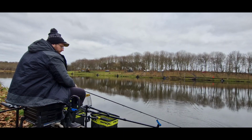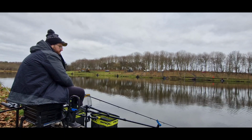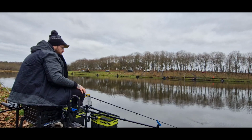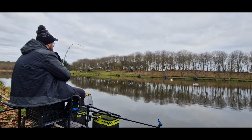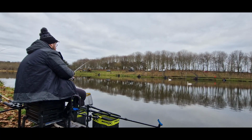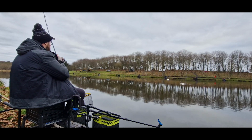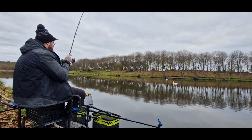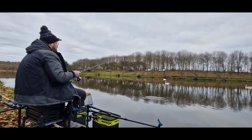So while we're playing that patient game, it's unlike summer where you'd want to cast at the same spots, where you've got a great pile of bait. In winter, it's all about exploring your peg. So we'll keep that there, see if we can't get another. Right, so back in again. What feels like another one of them little stockies though. Tighten that drag up. So these wafters are working.